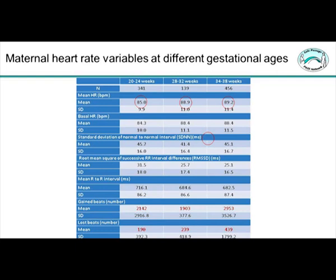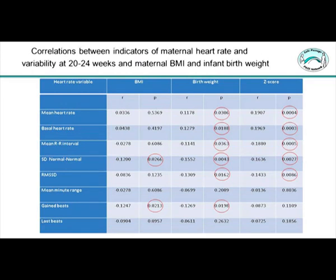And if one looks at the lost beats, it's actually different, because there's an increase to the second period and another increase to the third period, which could be associated with fetal weight having an effect on the venous return in the mother. We looked at the different influences of the maternal heart rate, and I'm going to concentrate on the 20 to 24 weeks period, because the information from the next period is basically the same. We need to look at the 20 to 24 weeks period, because information there could help one to identify a patient at risk for poor fetal growth.